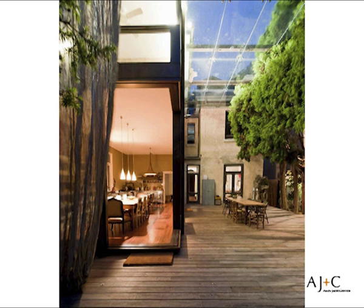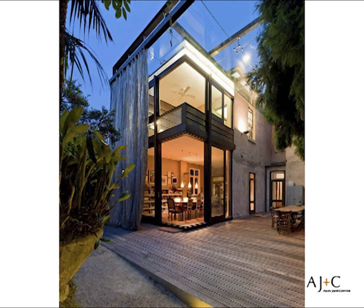We feel that what we've created here is a performance space filled with life, a performance space for the carrying out of family life.